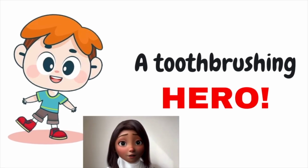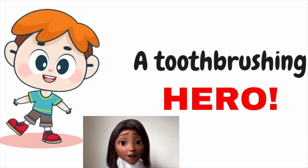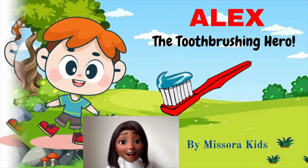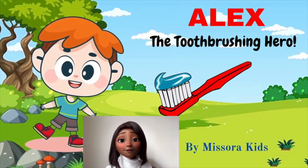Remember, friends, brushing your teeth is good for you. It may seem difficult at first, but it's worth it in the end. Brush your teeth twice a day, in the morning and night. Floss once a day and visit the dentist regularly to keep your teeth healthy and strong. Your smile will thank you and you will become a toothbrushing hero too.